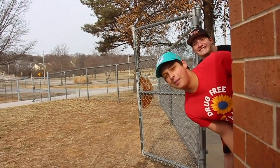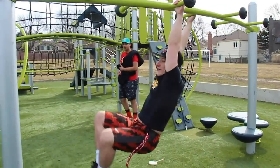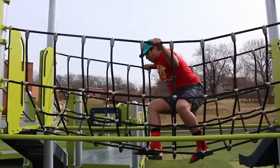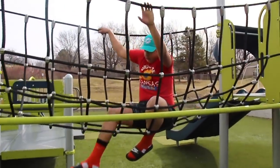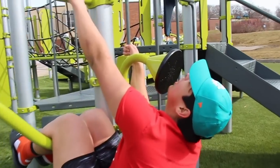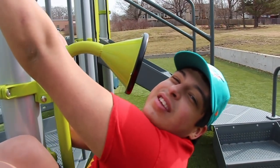Hey, Jungle Gymmers. We're at our next spot, Mill Creek Playground. Let's go have some fun. It's like American Ninja Warrior. I'm stuck. Jordan, come help me, I'm stuck. I'm stuck, guys. Drop a like if you like seeing me get stuck.